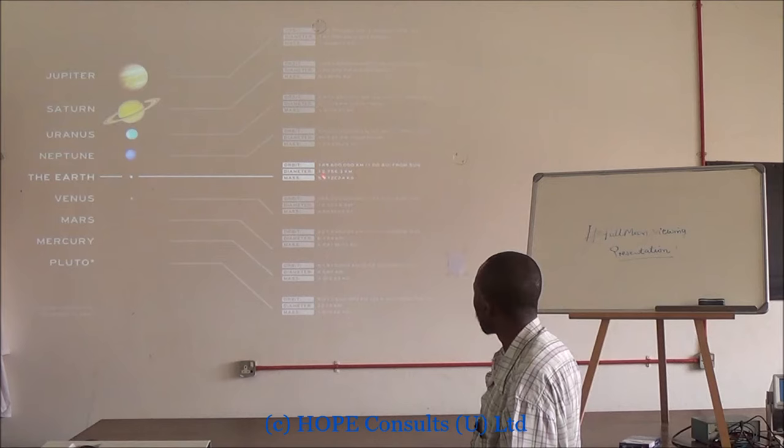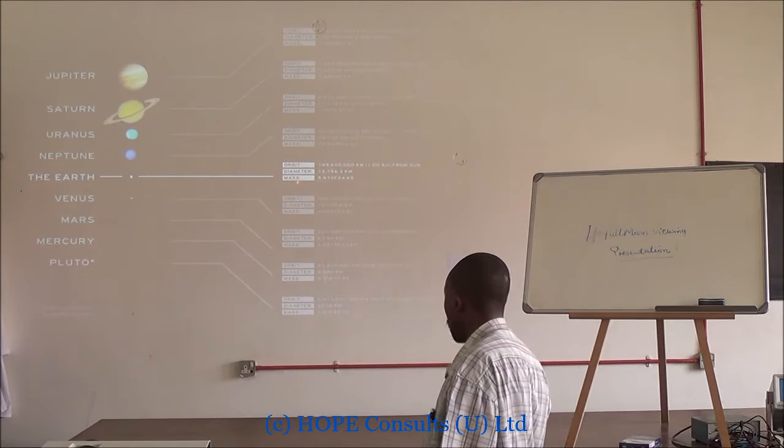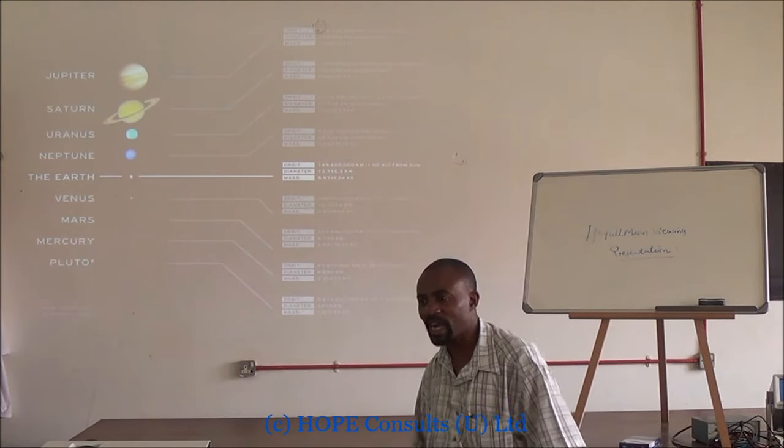We are about 12,756 kilometers in diameter. And as for mass, we weigh about 5.972 times 10 to the 24 kilograms. Now, somebody will say, but we are growing fatter every day.